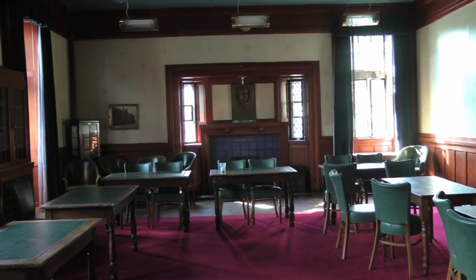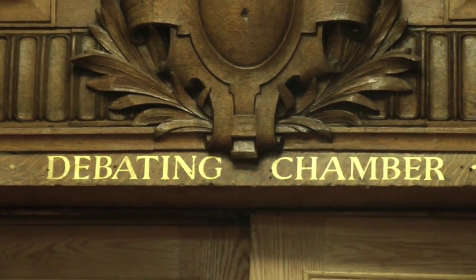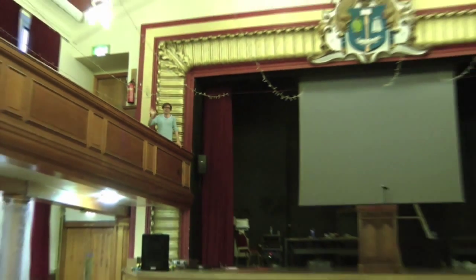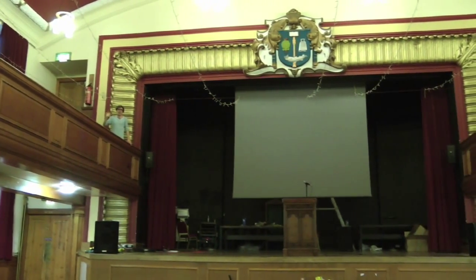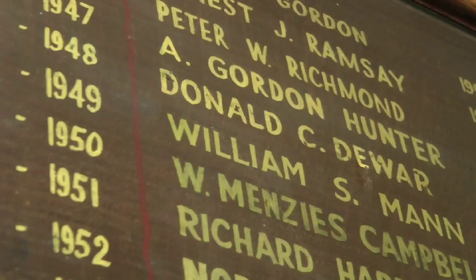The second floor contains 2 libraries, a reading room, and the debates chamber. The debates chamber has seen some of the most fiery exchanges of rhetoric, conflicts of ideology, and altogether stimulating intellectual thrusts and parries, along with impassioned speeches from the likes of politicians Charles Kennedy and Sir Menzies Campbell.